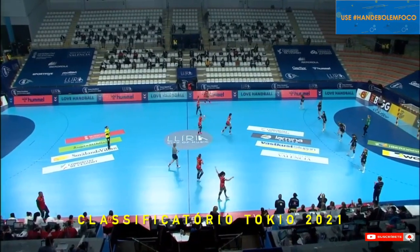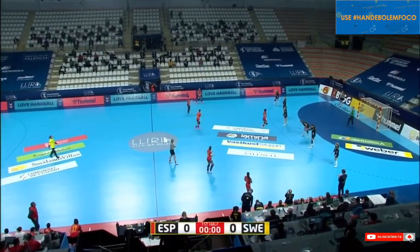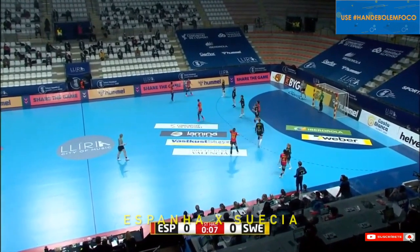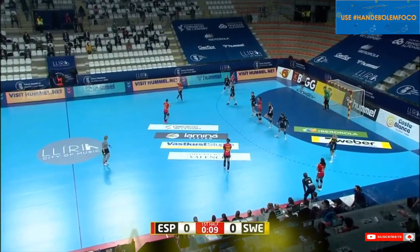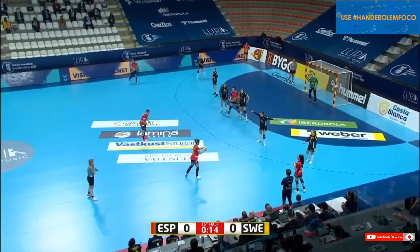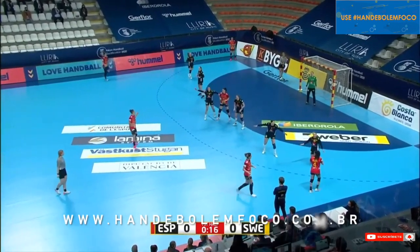So Spain in the red shirts throw off this Group 1 Women's Handball Olympic qualification tournament game. Playing from left to right against Sweden in the dark blue strip today. Here in the Pla del Arc Pavilion in Liria, near Valencia.